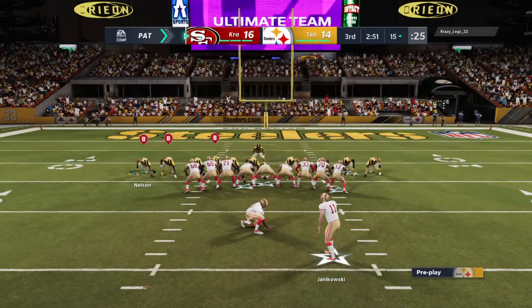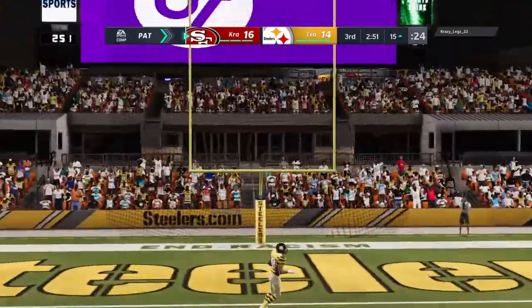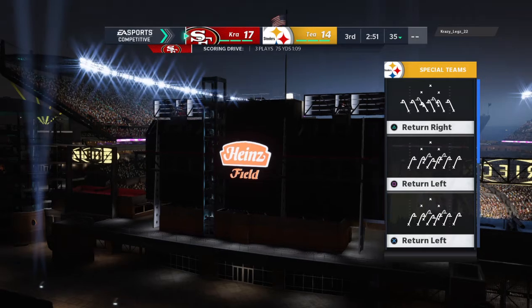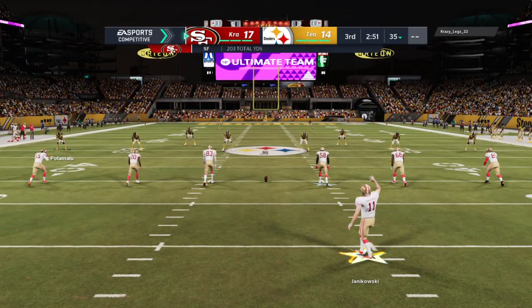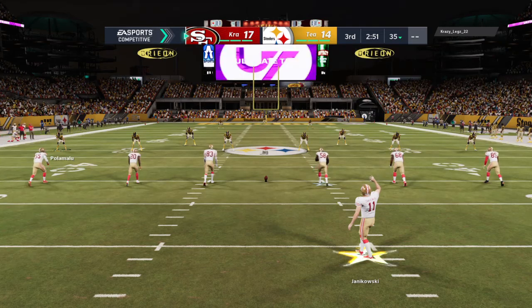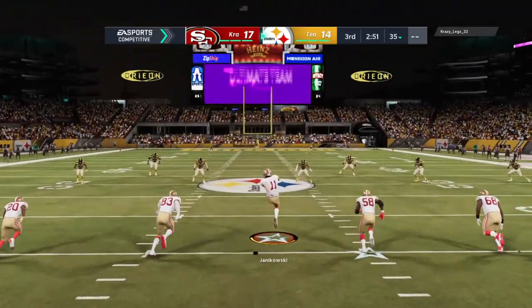And once again, the 49ers are back out in front. It's good, and they'll take a 17-14 lead. Makes the score Niners 17, Steelers 14. Now Janikowski following the score. He'll boot this one away.